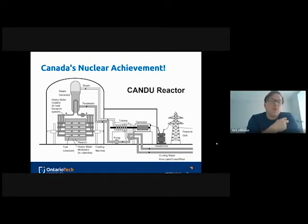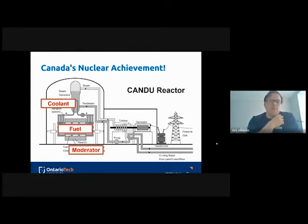Now, that transfers its heat to a steam generator, which makes steam, which turns our turbine, which I've already said about. So, three fundamental things in that system that we want to consider. The coolant, so i.e. what's cooling the fuel down, the fuel itself, which in the case of the CANDU is natural uranium, and the moderator. So whatever the moderator material is. In the case of the CANDU, it's heavy water.